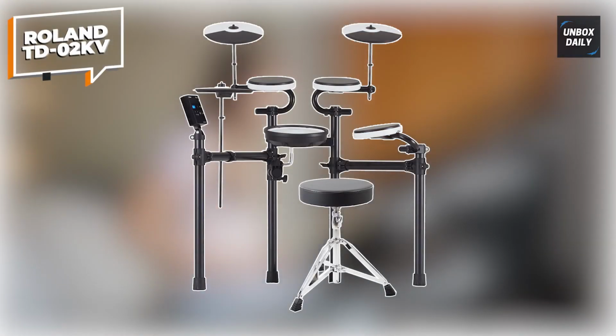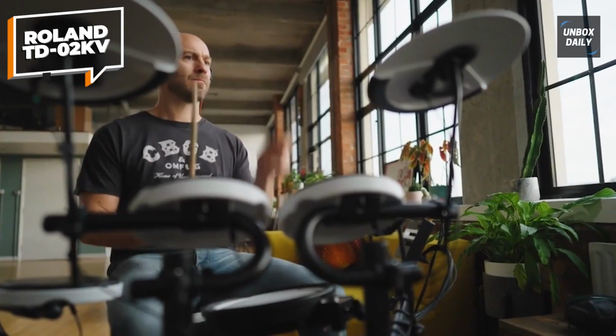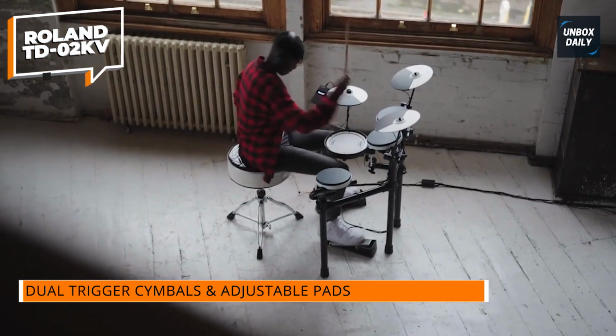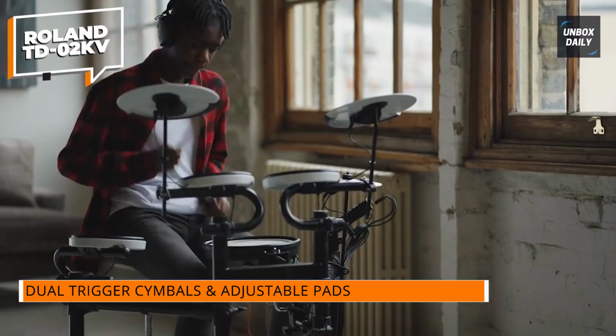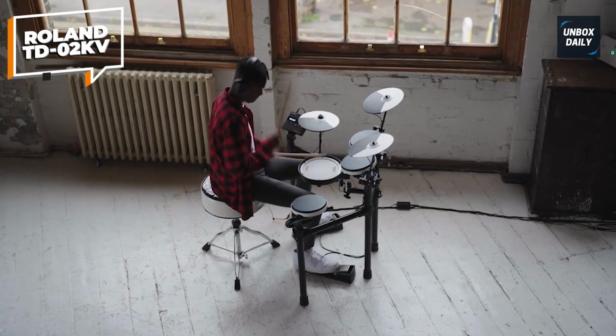Roland TD-02KV. If you're just starting out, Roland's newest V-Drum is an incredibly compelling offering. It has studio-quality sounds that are among the best we've heard at this price range, a tidy and responsive bass drum and hi-hat controller pedal, and a Roland dual-ply mesh head on the snare pad.